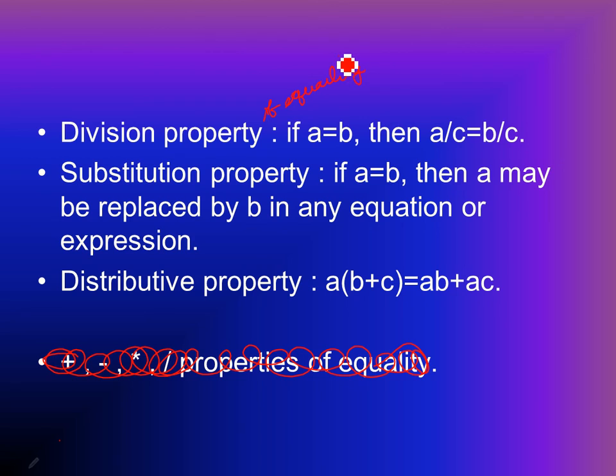Spelled it wrong, but it'll be all right. Substitution, what's the word substitute mean? Fill in. You fill something in its place, right? So if we know A equals B, then anywhere you see A, what could you put in its place? B. That's substitution. Not C in this case. Not up to C? No, because they didn't tell us A equals C.